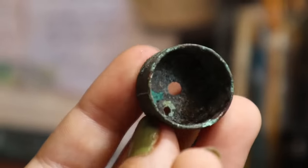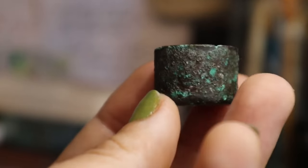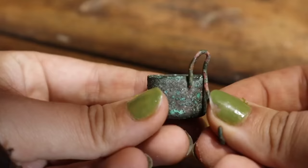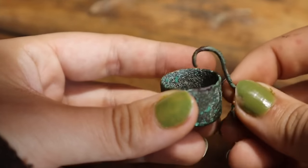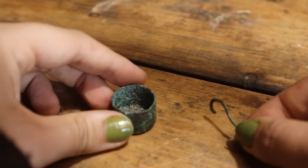This is a tiny little something. A widget. Another little something. A girl of copper. My green nail varnish that lots of people really don't like.